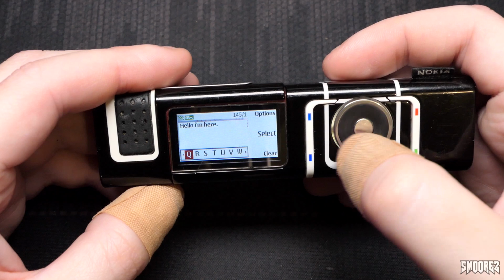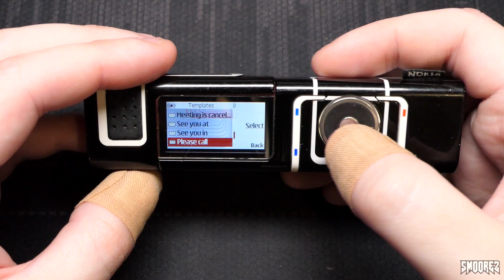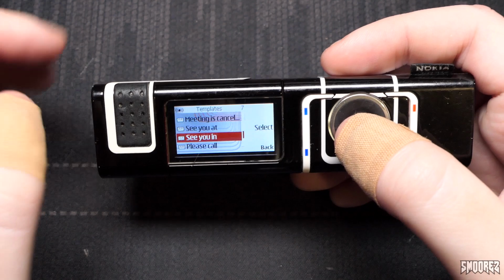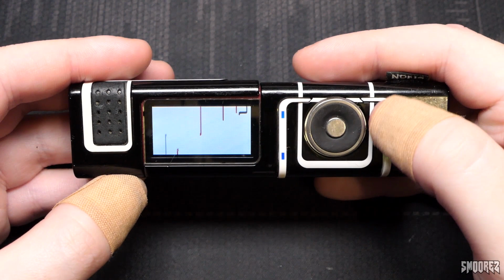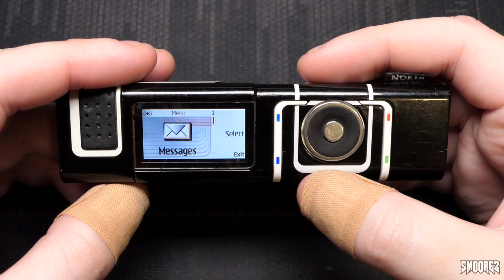Now, to help you without having to type out something that took as long as that did, you do have templates that have just very basic messages. So if someone does message you, you can just enter one of these in, and if you need to add anything else to it, you can, like see you in and then enter in 10 minutes and then send that. But still, it's just extremely weird looking at this and knowing that's the only way to enter text on a phone that would have cost you $929. But I've got to applaud Nokia's design. They weren't afraid to step out of the boundaries, that's for sure.